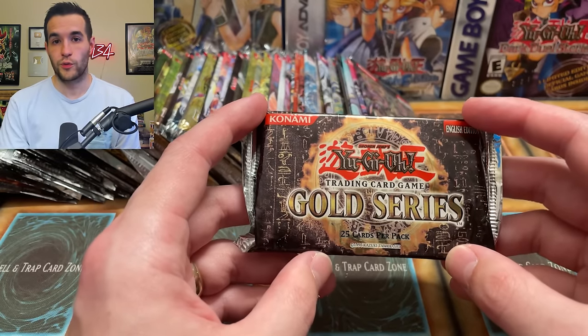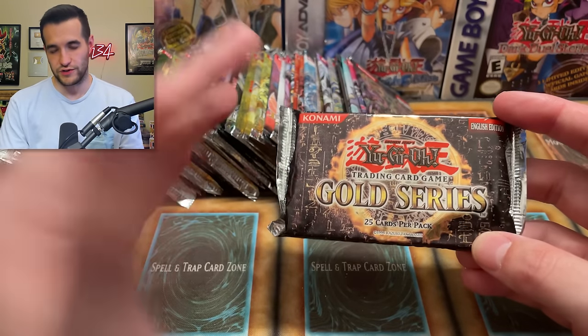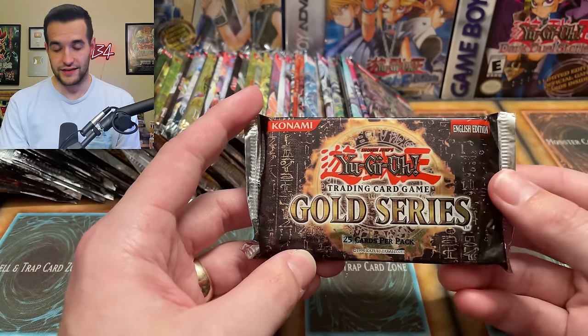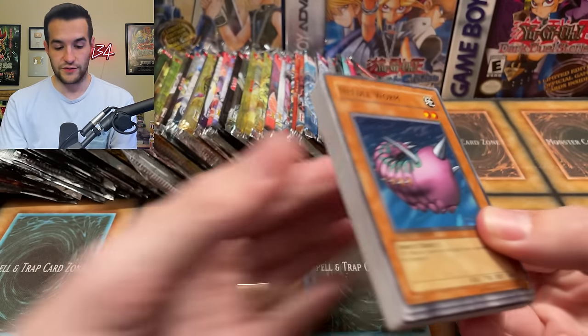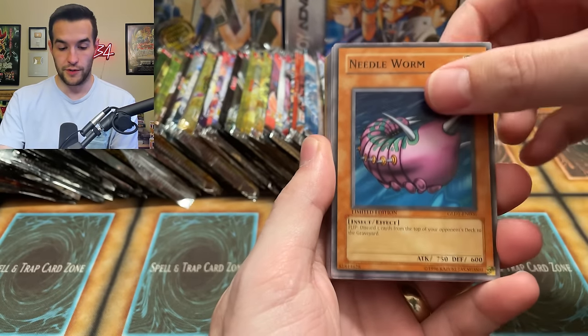Inside you could pull the Crush Guard where it was first released besides Shonen Jump, which was a crazy priced one. This one was like $300, I think. So pretty expensive card. Let's see if we can pull it. All right, so they don't start with the Gold Rares here, which is nice. We have Needleworm, which is probably worth something in common.